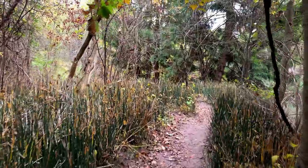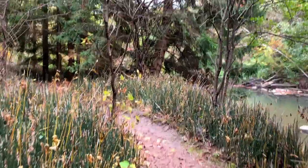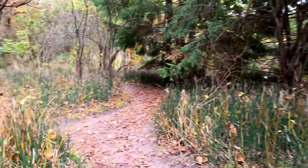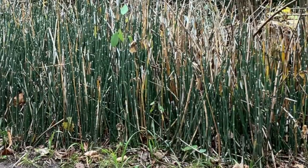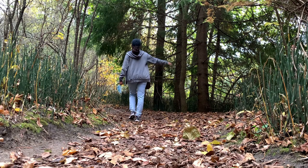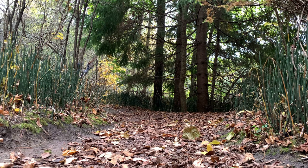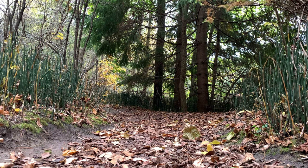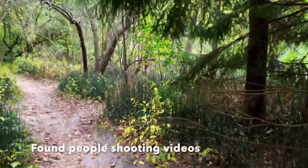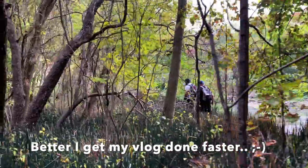I'm still struggling to find a way to go down to the river. Well, the river is flowing by the side of this trail, but I'm still not able to find a way. I think they are also making a vlog. There. They have a camera and they are shooting continuously.